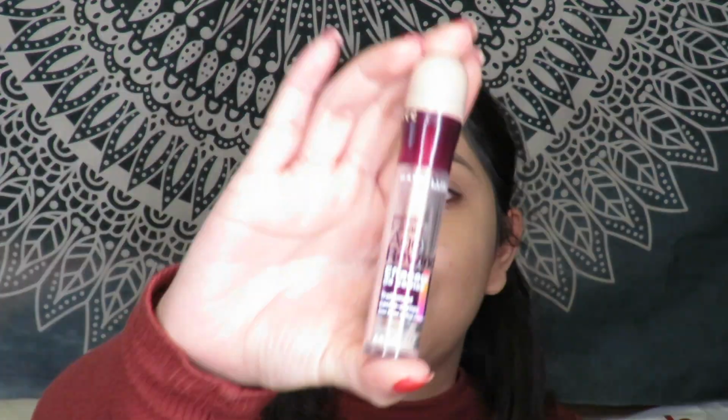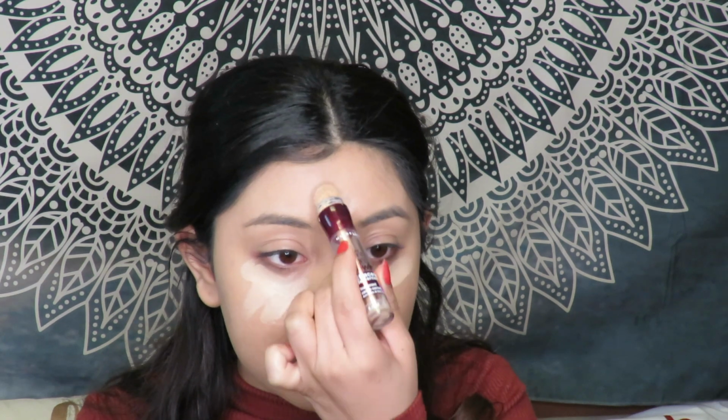Okay, now that my foundation is on and I look pale, we're gonna put on some concealer, and I'm using the Instant Age Rewind. I'm just gonna apply it in little triangles under my eyes. I just really need this because sometimes I don't sleep at all and I need some concealing. So I apply that, and then I use my same sponge and just blend it all out.